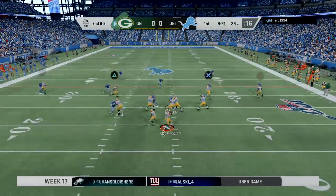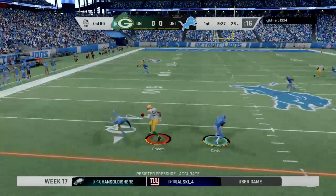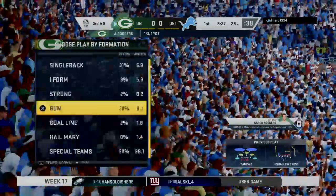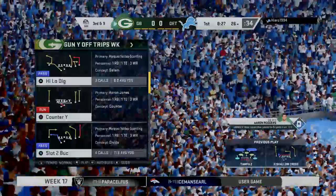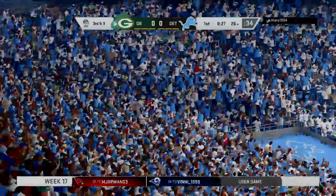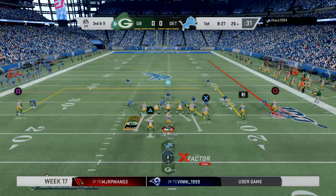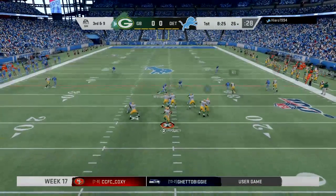Here's 2nd and 9 from the 26. A second down pass play there, but it's incomplete. Well, it's easy to see when we review this that the ball needs to come out quicker, because if you don't throw it right on the break, you bring a crowd of people into the equation. And that's why it got knocked away there. So trouble already here on their opening drive. This is 3rd and 9.